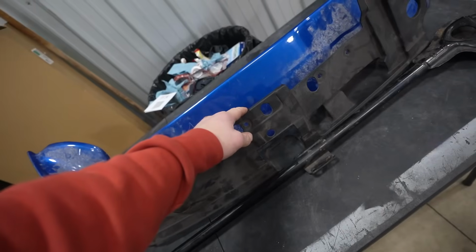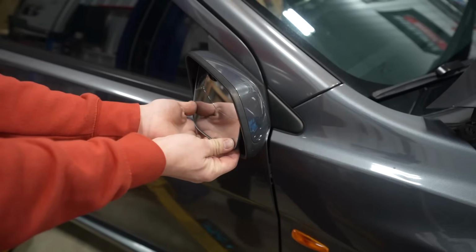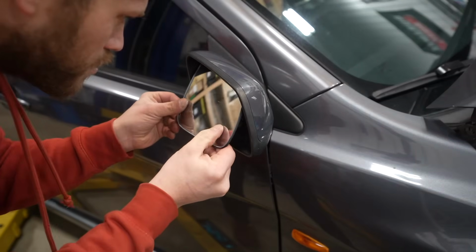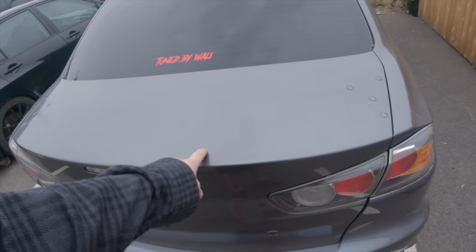I just bought a bunch of Evo 10 parts. All the stuff for the trunk, radiator cover, OEM wing, a mirror. Hopefully this is the right side. My PDR guy came over and took a look at the door. He wants to give it a shot. Today the whole drivetrain is coming out of this thing.